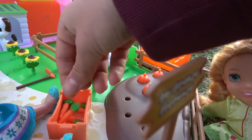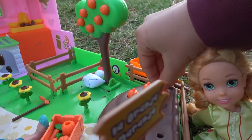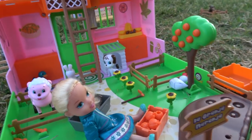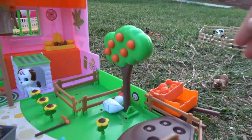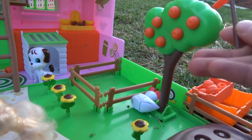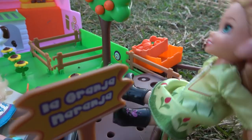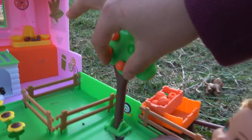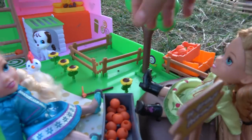Now get some pumpkins. I think horses rather like pumpkins and farm animals also do. Let's get some pumpkins. And we can pick some oranges from the orange tree. Sure. Let's put it on our little wheelbarrow, like right here. And I'll use this to get them down. Elsa, you don't do that. I know. Pick some oranges, Anya. Do you want to pick the other ones? Okay. I'll pick one, two, three, four, five, and six oranges.